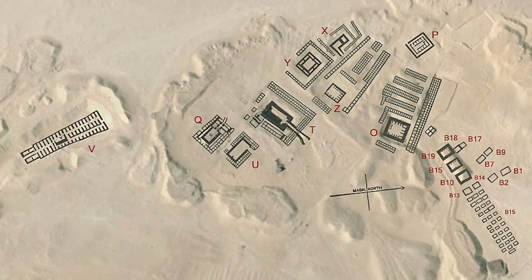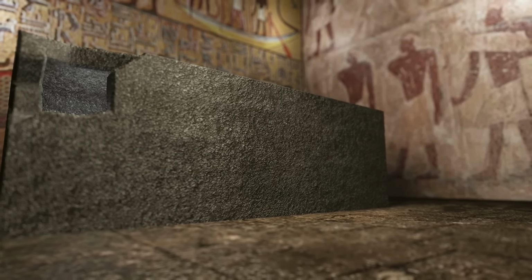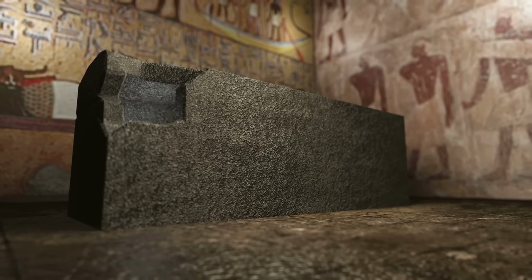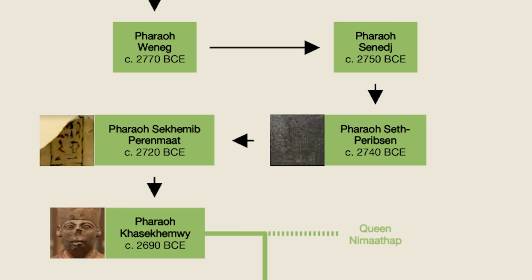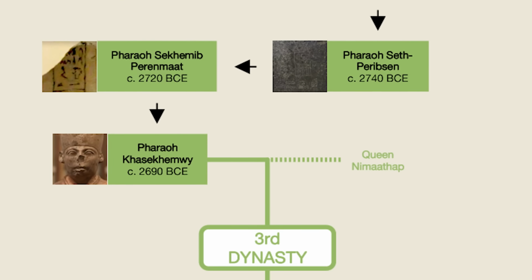Khasekhemwy's tomb itself was also exceptional, as it was the first royal tomb to use extensive stone in its construction. This use of stone not only added durability, but symbolically may have been an attempt to immortalize his resting place in imperishable material. Fittingly, Khasekhemwy's queen, Nimatap, was likely a key figure linking the Second Dynasty to the Third. She is thought to be the mother of the first pyramid builder.